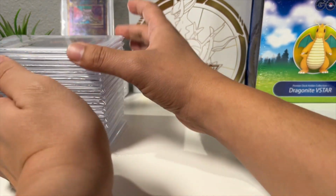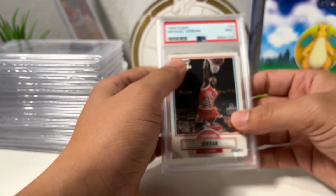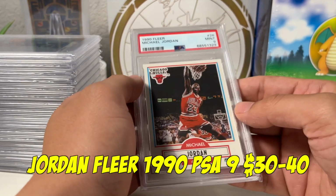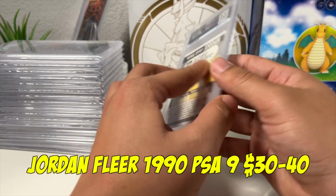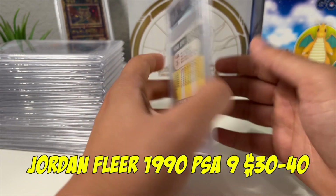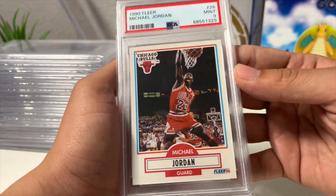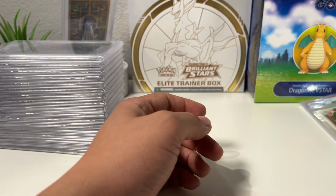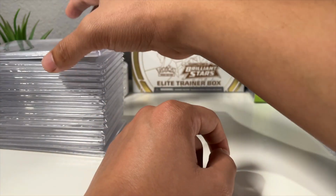I do have a mix of Pokemon cards as well as some sports cards. So here's the first card in my collection. This is a 1990 Michael Jordan in a PSA 9. This card doesn't go for too much. I believe this is a $30 to $40 card, but it is a nice card nevertheless. It shows Jordan right there dunking, which I thought was pretty cool. So that's the first card in my collection.